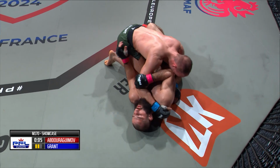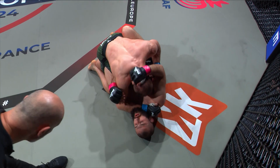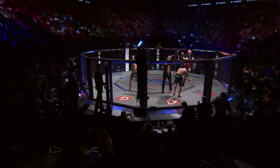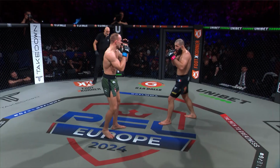Trying to get a hold of the wrist, but not a good knee by Grant. Solid knee to the body there from Jack Grant, who was using those in the first round as well. Round 2 in the books. We will see the 3rd and final frame. He's doing an excellent job. He's not afraid to go to the ground.